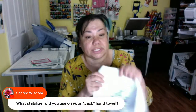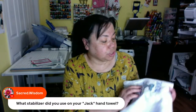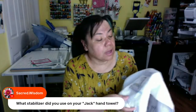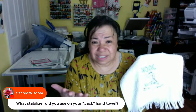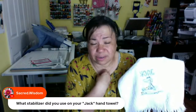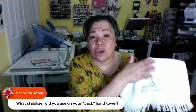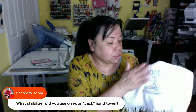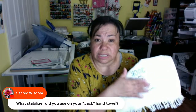What stabilizer did I use on the hand towel? I ended up using tearaway stabilizer on this, because this is just a sample, so I'm not going to waste anything. But what I would recommend, because this is going to be for children, and it's an option because it isn't like they're wearing it, is what I usually do for towels: I put a tender touch or a cloud cover on the back, so that it hides all these stitches in the back.